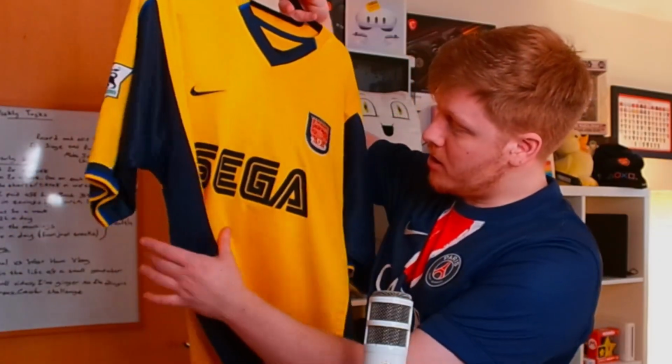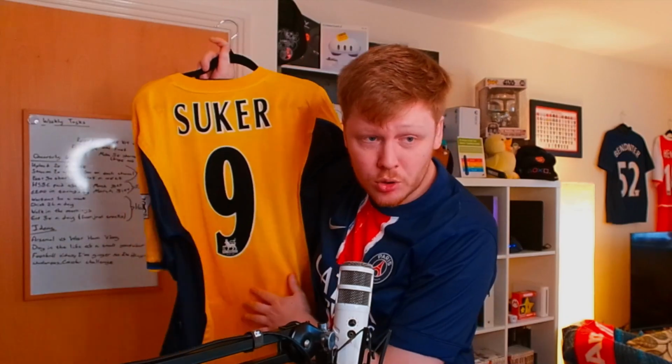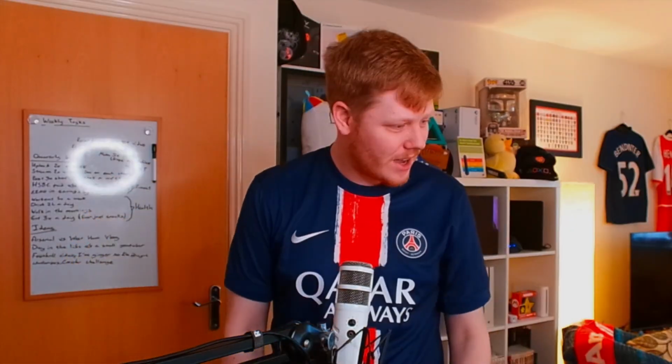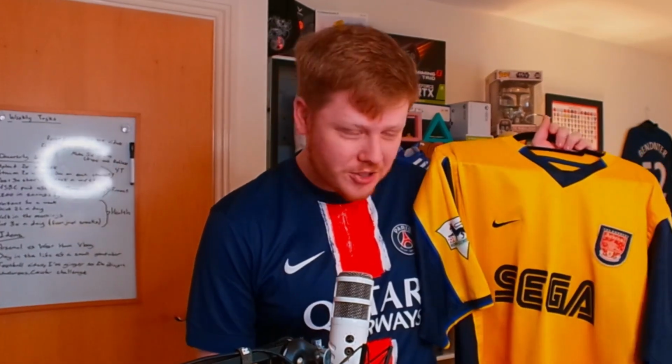We move on to the 2000 to 2001 season, which is also another one with a really cool 3D effect on the Sega, with Premier League patches, with Davor Suker on the back. Well, I didn't know he played for Arsenal until I saw this shirt. His icon's on FIFA, and I never knew he played for Arsenal until I saw this shirt. I just think that's weird. It was before I was born, so I feel like it's common that I wouldn't know it. But I'm assuming he wasn't very good for Arsenal, because I've never heard anyone ever speak about Davor Suker playing for Arsenal. And the home kit for the 2001 and the third kit for the 2001 are those two expensive ones I showed you before.